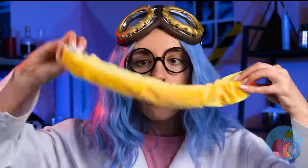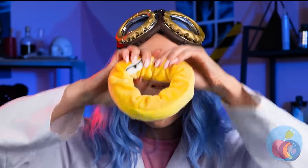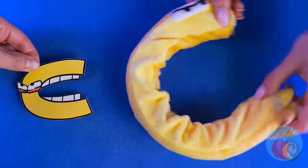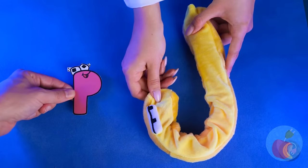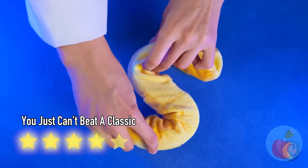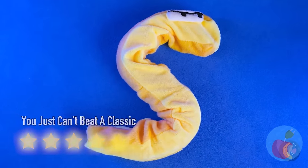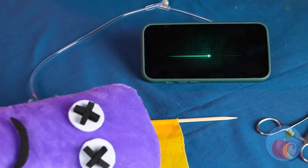And we can bend him into any shape. Gimme an O. How about a C? Time for a J. Now for a P. But let's get back to basics. Oh, B! This is just not his day.